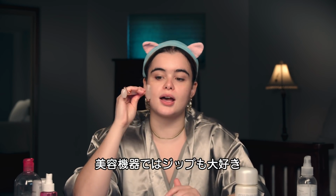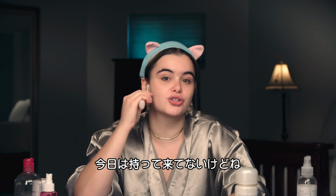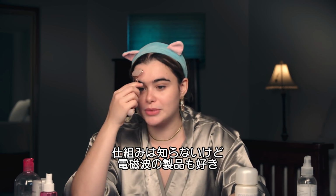I love tools. I like a zip. Oh God, I love a zip. I actually didn't bring it because it's not charged. I like anything with electromagnetic stuff. I don't know why that works for me.